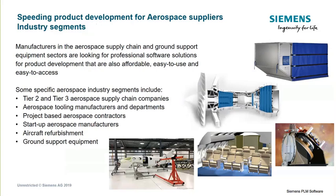An example would be this jet engine you see here. A company, one of our customers right now, supplying components for jet engines. But we also see tooling manufacturers and departments in larger aerospace companies that are creating tooling as an important area for us. Project-based aerospace contractors as well, somebody who has a specific project, maybe to design a device that's going up into space. Startup aerospace manufacturers is also an important area for us. We have an excellent program for getting free software to startup manufacturers.